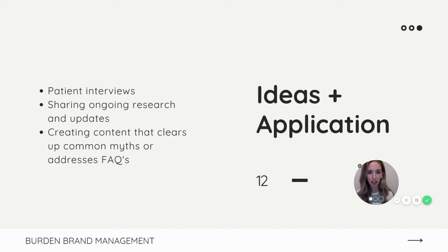So, ideas and applications that I've seen done really well. One of my clients is a plastic surgeon, and he's been doing patient interviews with patient involvement and consent, of course. He interviews the patients before they go in for their surgery. They talk about the questions and concerns they have, and then the next interview is with them after the surgery. I think it's usually 2 to 3 weeks post-op for a follow-up interview.